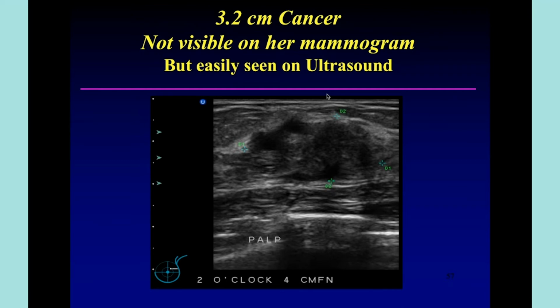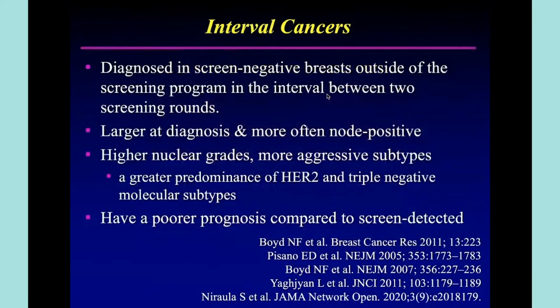This woman helped advocate for the changes that occurred in screening policy in British Columbia. Thanks to her and other patient advocates, all women in BC are now notified of their breast density, and screening ultrasound is even covered by public health insurance. We need more women to speak up to get better screening everywhere. Interval cancers are larger and they're more often spread to the lymph nodes than cancers that are detected at screening. They tend to be more aggressive, so they have a poorer prognosis. We can do better at finding cancer early in more women.